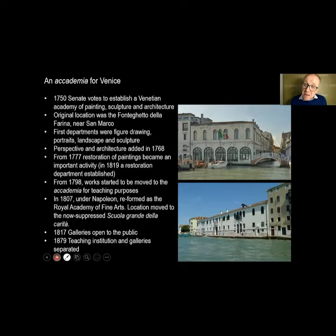A very important distinctive part of the Academia's existence gets going from 1777, when restoration of old paintings that were elsewhere in the city of Venice became a major activity of the Academia. And in fact, in 1819, a restoration department was established. Italy continues to lead the world in the science of restoration, and the Accademia in Venice, as we will see in my presentation, is one of the major institutions for that to take place.